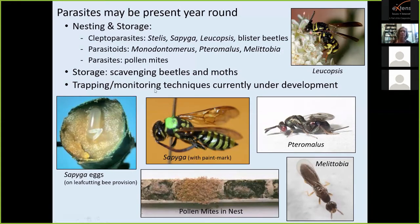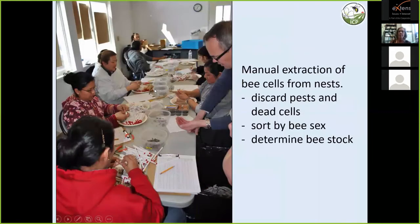So if we have pests in those nests we want to remove them. And this is what's going on at the table here. This is, again, at Wonderful Orchards. They have a team of women who know these bees very well now, and they are peeling apart the nest straws, taking the cocoons out, and removing any pests or parasites or dead cells. They can also use size and position of the nest cells to sort the bees by sex. And then you can know from how many bees you put out in the orchards, how many you got back.